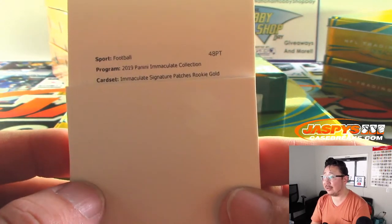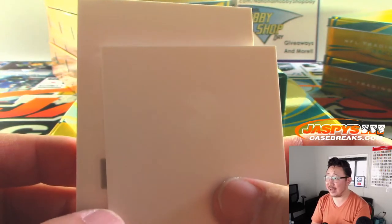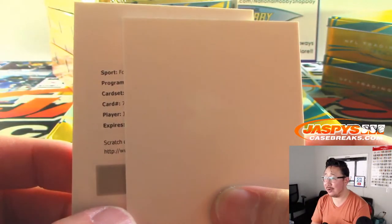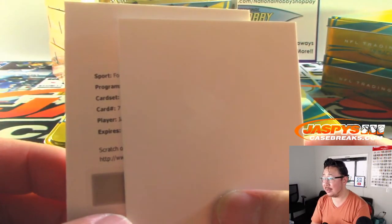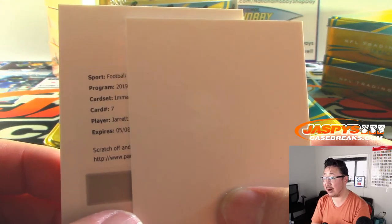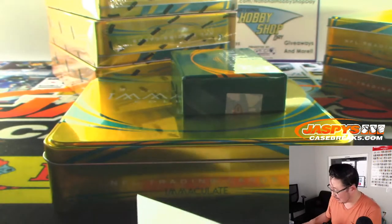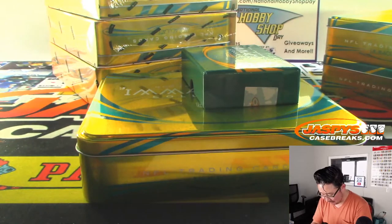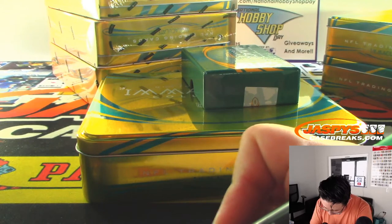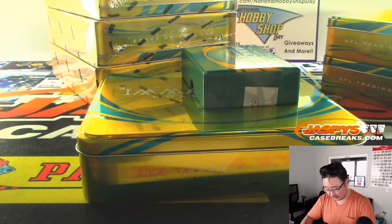We got an Immaculate Signature Patches Rookie Gold. What are the golds numbered to? 10? 25? Something like that? It's a lower number, that's all I know. It's Jarrett Stidham, Patriots. Jarrett Stidham not signing cards for some reason. All right, that goes to the Patriots. That'll be for Tyler.